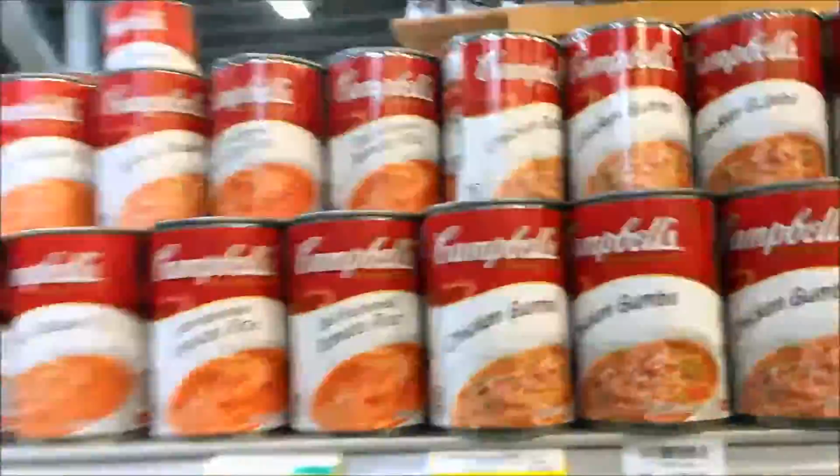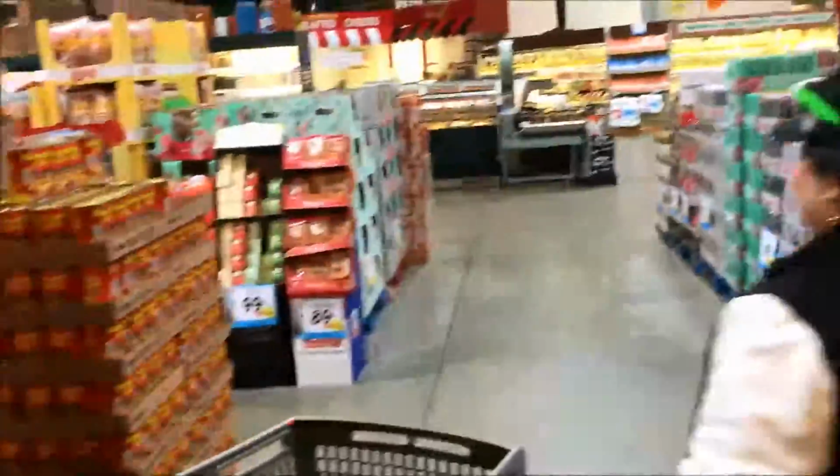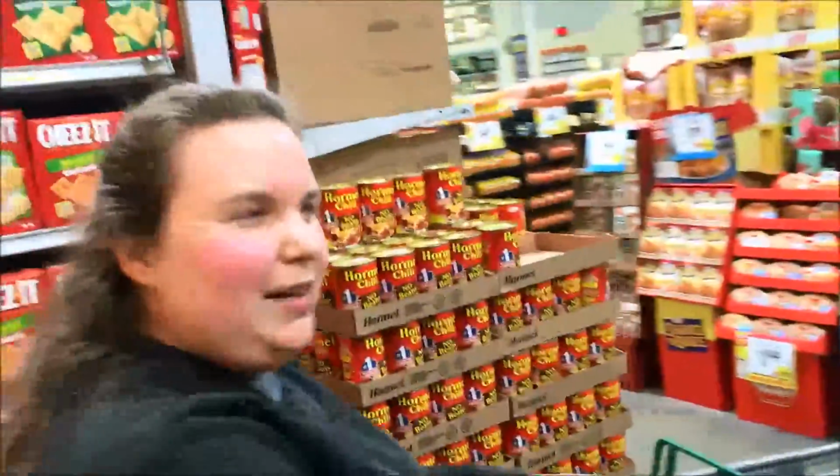They've got chicken gumbo. That's not real gumbo. Gumbo's made with seafood. We'll make one sometime for the show. We'll make a gumbo. It'll be great.